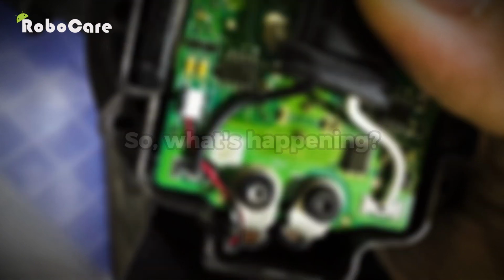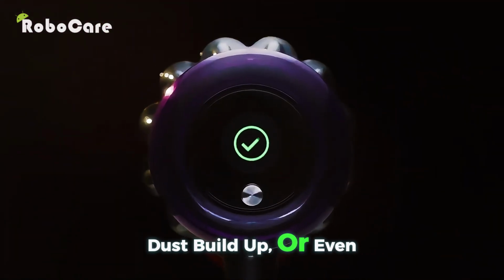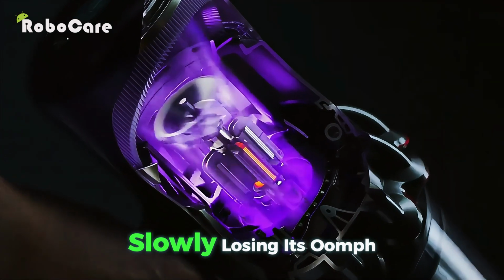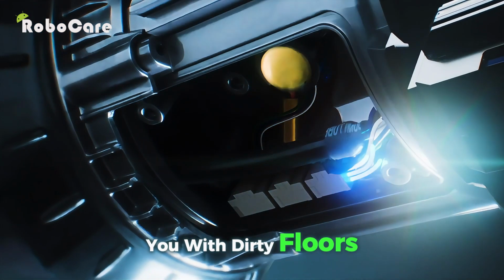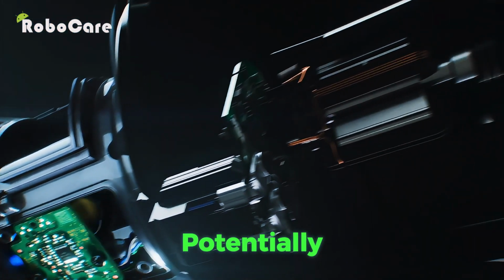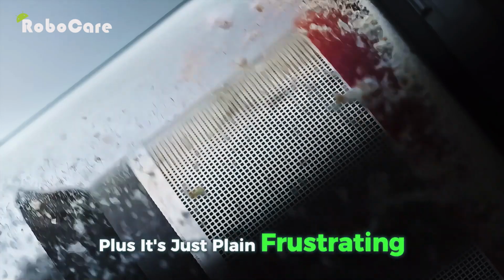So, what's happening? Over time, the motor can weaken due to wear and tear, dust buildup, or even manufacturing defects. It's like a tiny engine slowly losing its oomph. Ignoring a struggling motor won't just leave you with dirty floors. You'll be putting extra strain on other parts of the vacuum, potentially leading to more expensive repairs down the line. Plus, it's just plain frustrating.